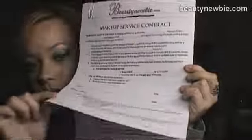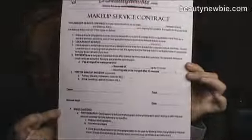This is just a one-pager. It's really, really simple. And I will see if I can scan this and post this on my blog so you can see, and I'll put that link down there too, so you can get an example of how to write up a makeup contract. Now there's tons and tons of different ways you can, depending on what kind of makeup you're doing.